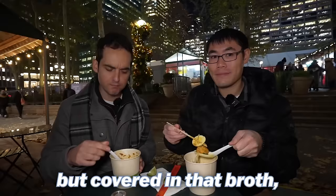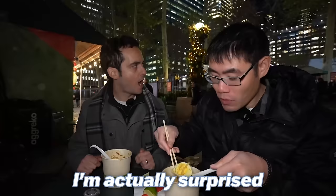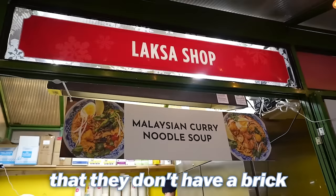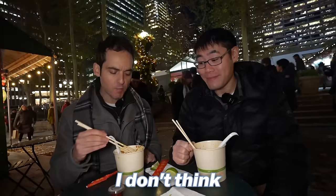You know, I'm normally not a tofu fan, but covered in that broth, so good. Probably the best Malaysian curry I've had in a while. It's not overly heavy. I'm actually surprised that they don't have a brick and mortar or a food truck yet. They were telling me that they're looking into it. I had a big bunch of bean sprouts in here, and they're just so crunchy, and it hit that egg. I don't think there's anything in this dish that they did wrong.